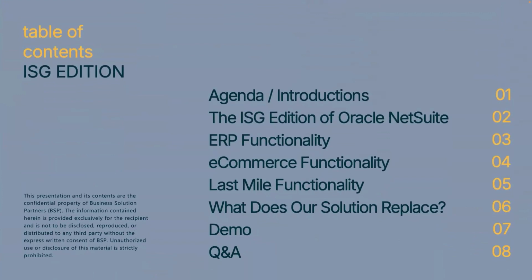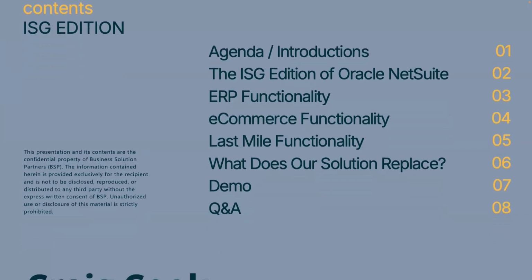At a high level, we're going to introduce you to the trilogy of software partners that make up the ISG edition of Oracle NetSuite. Then we're going to break it down to describe the tremendous advantages that each of these systems bring to the total solution. We'll describe some compelling replacement scenarios, and then it's demo time. We're going to take you behind the screens of the ISG edition of Oracle NetSuite to see how ISG dealers just like you are tackling the challenges of our modern economy to increase their margins and streamline operations.